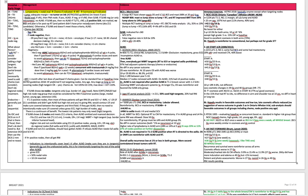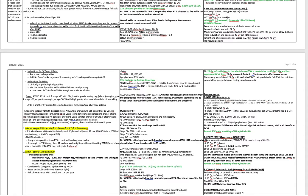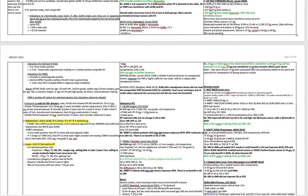Next trial is UK FAST-Forward. This is almost 4,000 patients, pT1 to 3, N0 to 1, M0 after breast conservation surgery, 93%, or mastectomy. They were randomized to 40 Gy in 15 fractions versus 27 Gy in 5 fractions, 1 fraction a week, versus 26 Gy in 5 fractions, 1 week, which I like. All were whole breast radiation.